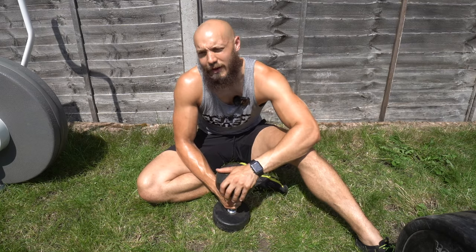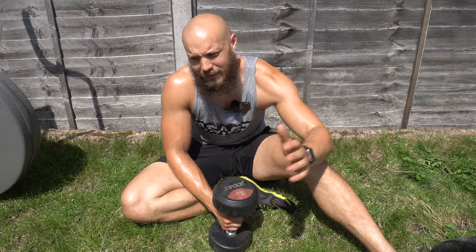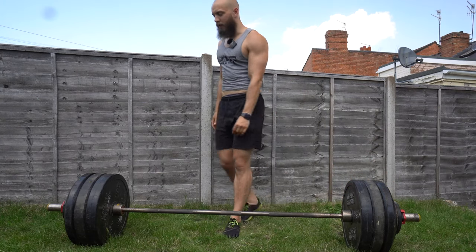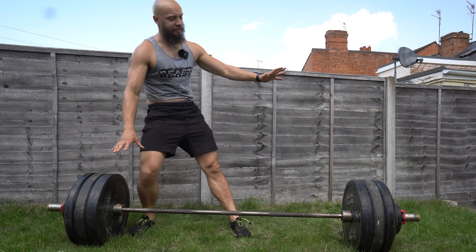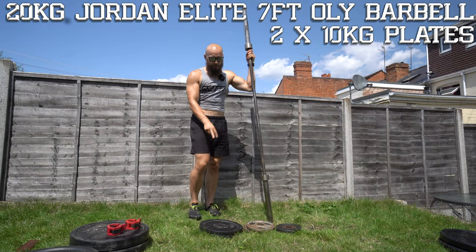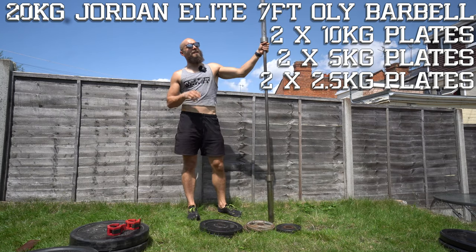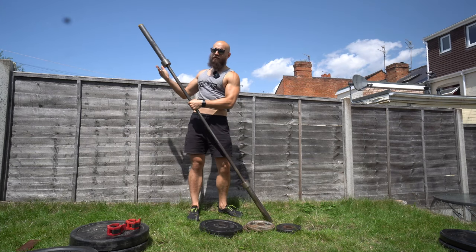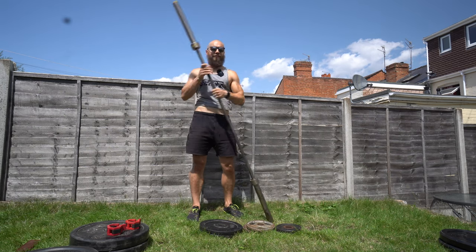I, at some point, want to have a whole set. I thought, why not start, man? Start today. If you got dreams, start today. And this lot, I did not buy together. This is three purchases. Let me separate it into purchases. So this barbell, these two 10 kilogram plates, these two 5 kilogram plates, and these two 2.5 kilogram plates cost me £55. This cost me a pound a kilogram, and there's a freaking 265 pound Olympic barbell included in this deal. How did that happen?